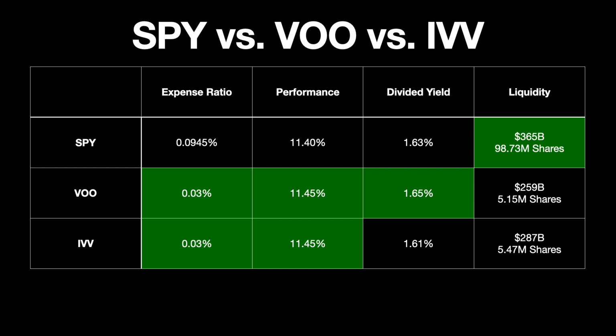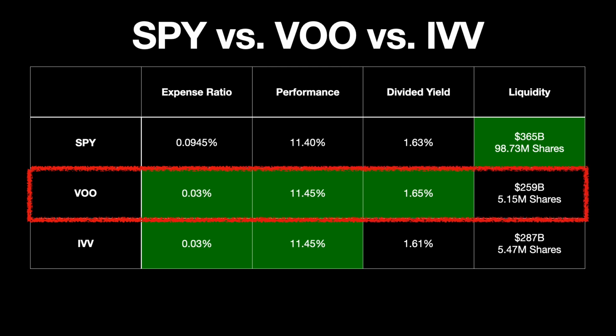Again, both are great options. And if you only have access to one or the other, or if you're already invested in one or the other, I wouldn't sweat it at all. But if I had to choose, I'd give the nod to VOO, with its slightly higher dividend yield, and not to mention the Warren Buffett seal of approval.